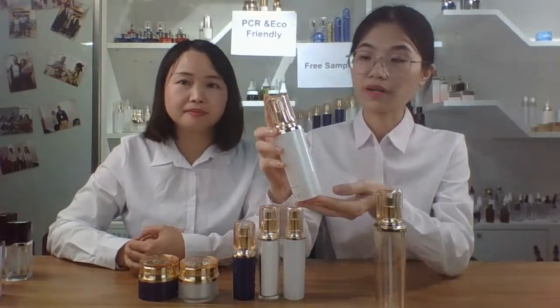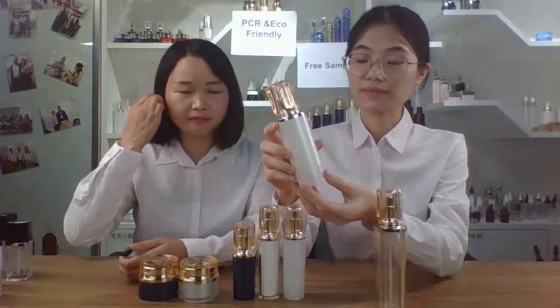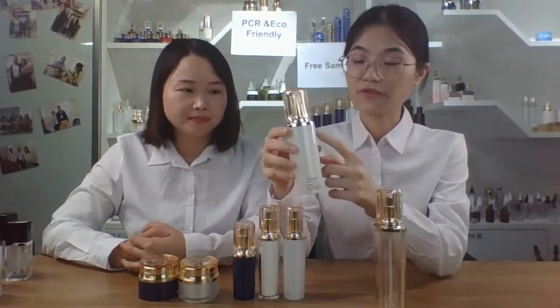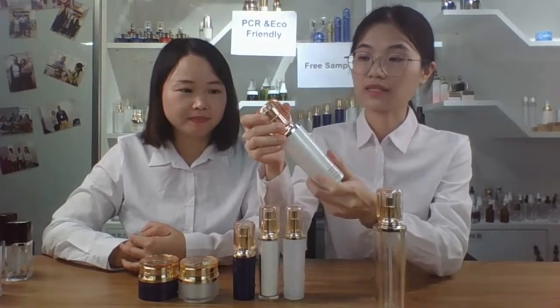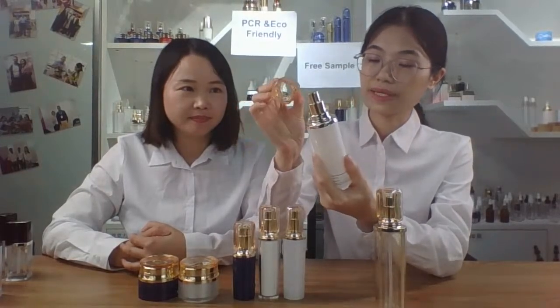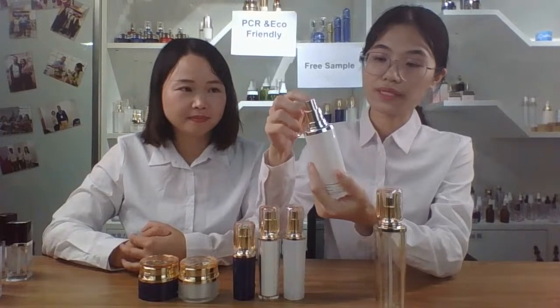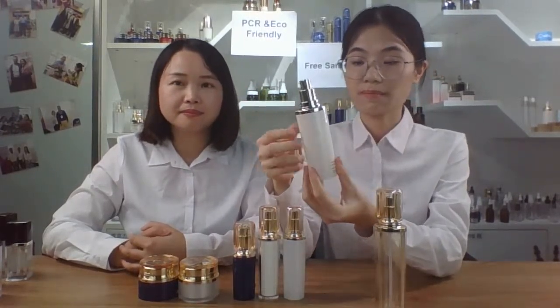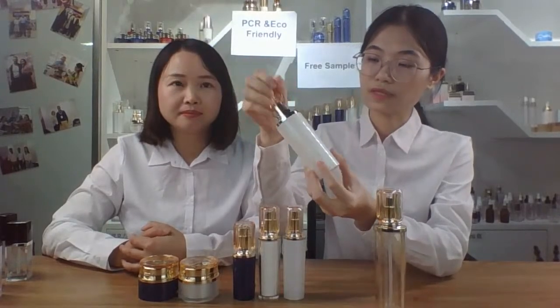And this one is an 80 milliliter bottle. It's in different effects. The caps, the covers, and the pumps are the same as the 100 milliliter, but the bottles.